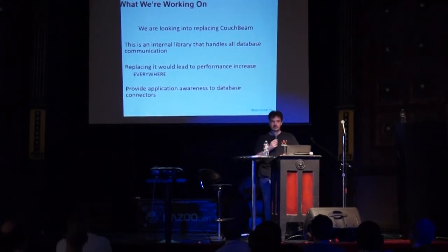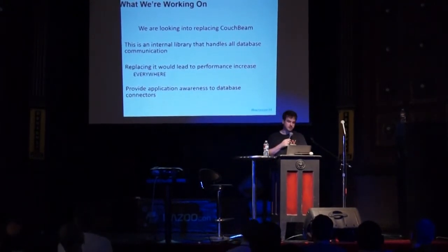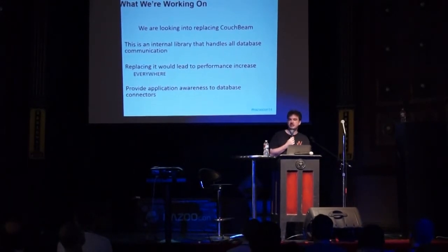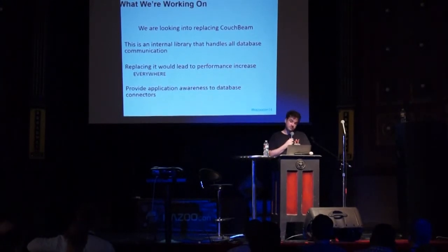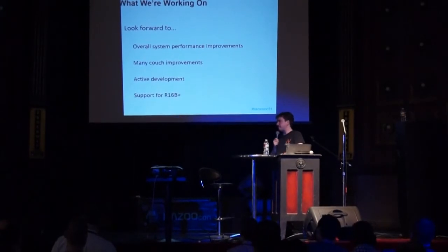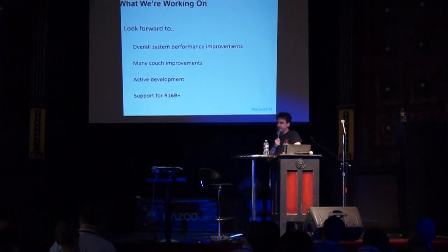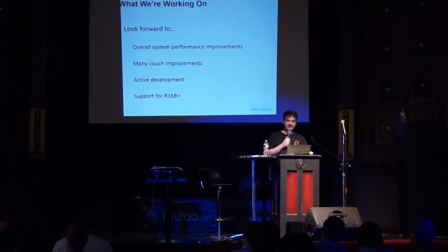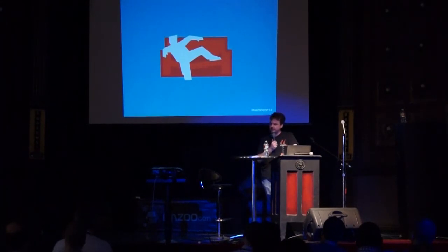Additionally, we could drop the need for HAProxy. We could do all of that in an application-aware way, which would be interesting because then we could even start sharding your accounts into various Big Couch clusters, and then we could do all kinds of interesting things. So you can look forward to overall system improvements once we get Couchbeam replaced and the Big Couch updates. There's been lots of improvements in the couple years that Big Couch has been there. It's a project with active development, and they actually have support for our 16B. So you can go ahead and relax about that. We will update.